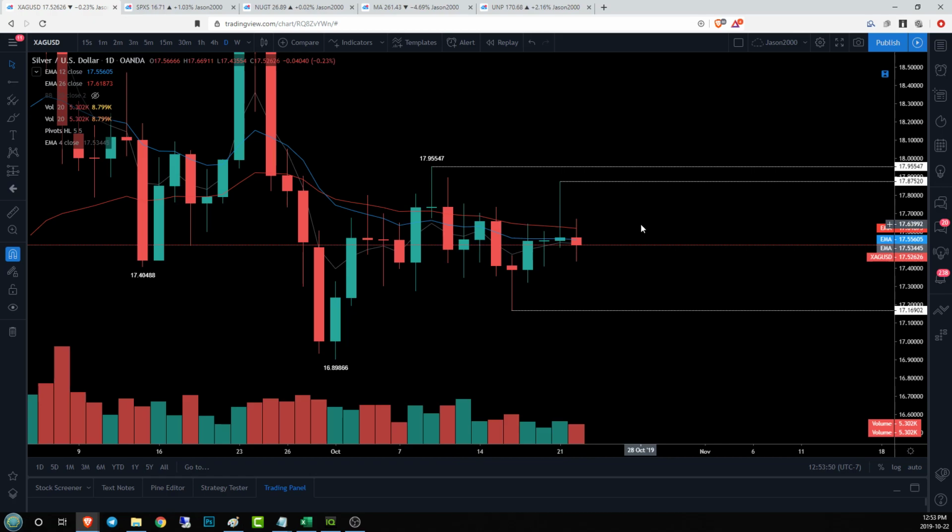And I touched on that in the gold video, so I won't spend a lot of time on it. But what I'm looking for right now on silver is going to be a bull break over 1787 or a conclusive bear break under 1716 to give us a sense of direction on the daily time frame. We're just going sideways right now.